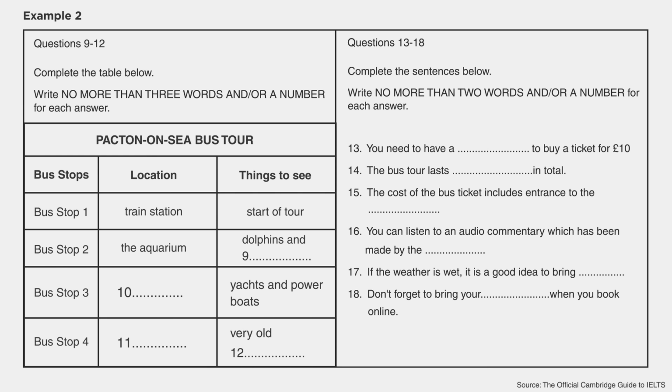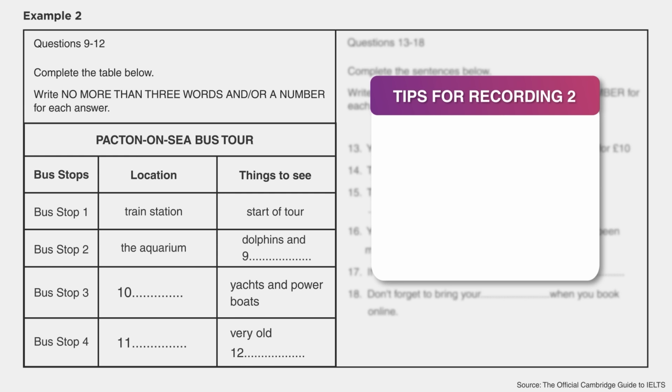Now here are a few tips to perform better for this type of conversation. Before the audio begins, read what's given on the screen. If it's a table, read its headers, check the rows, and see what information is missing so that you know what you have to look out for.